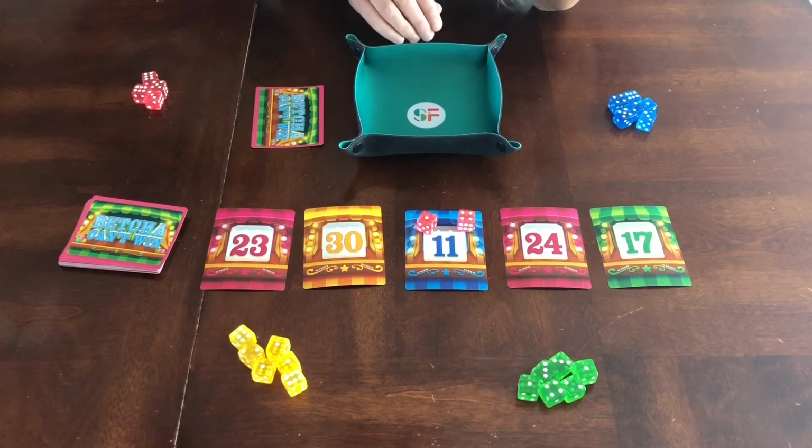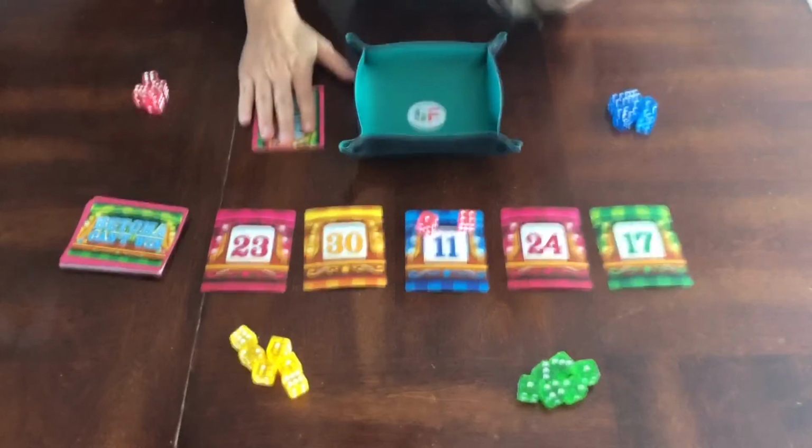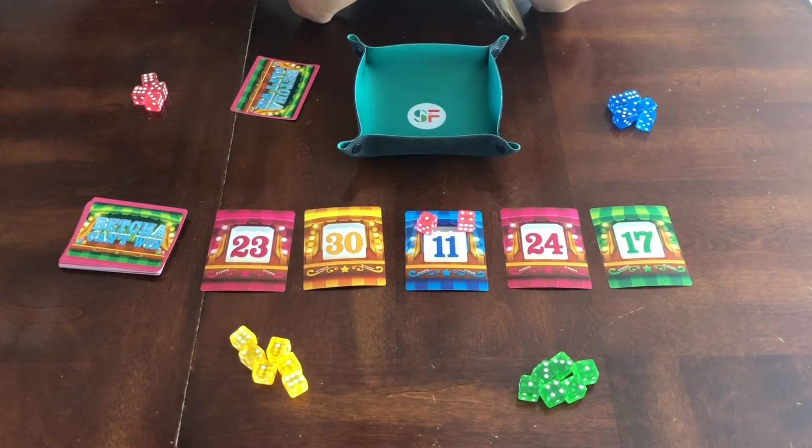Now, the game ends when we can no longer put 5 cards up here, and then everybody's going to flip over their cards and tally up their point values. Whoever has the most points at the end of the game wins.